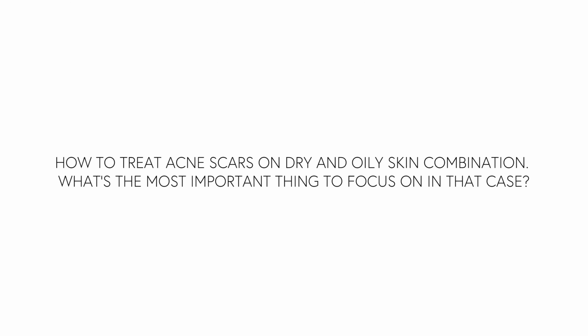How to treat acne scars on dry and oily combination skin. What's the most important thing to focus on in that case? It's about exfoliation. Use the enzyme cleanser, use the calming serum, use the enzyme cleanser from the darker skin tone line. The darker skin tone line is amazing because it evens out the skin tone, and you can mix in the brightening serum and the brightening supplement.